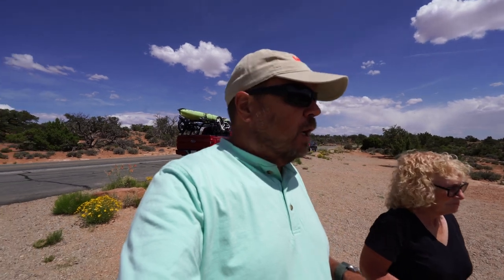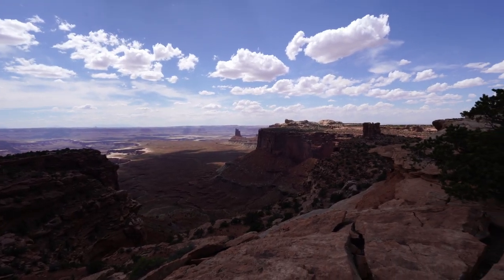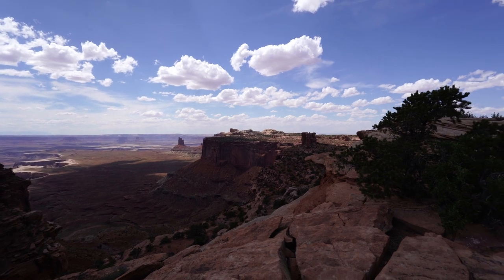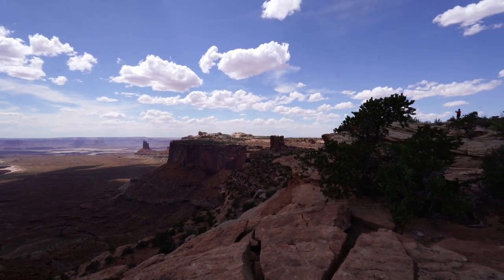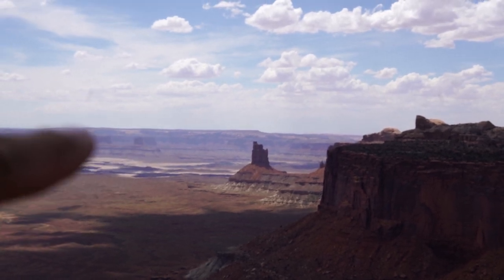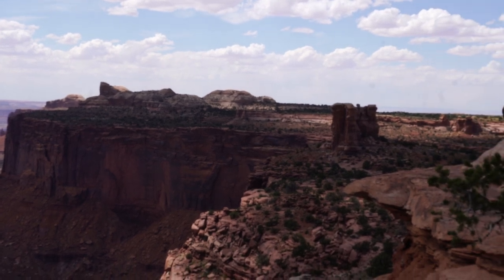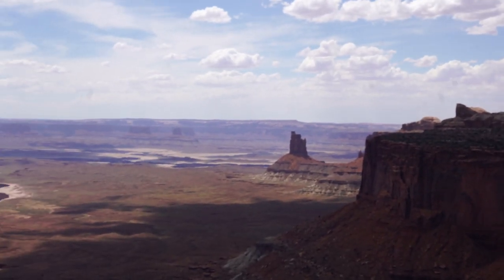We've stopped at Candlestick Tower Overlook, and it's not very well marked, so you might miss it, but it looks like it's got a couple neat views here that we're going to walk over and check out. We think that's Candlestick Tower. There's another one over here, but we don't think that's it. We think the farther one is Candlestick Tower.